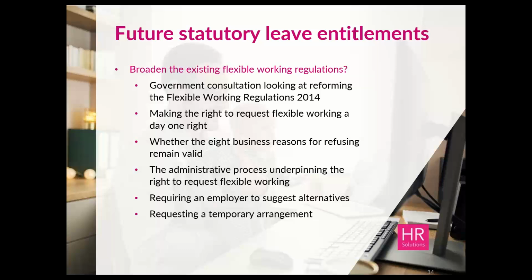And interestingly, what the consultation is looking to explore is, can we make the right to request flexible working a day 1 right instead of having to have the 26-week service, whether the 8 business reasons that I've just gone through remain valid. The administrative process that underpins the whole right to request flexible working, there is a burden there, but does there need to be any changes around that? Because there's a lot of effort that needs to go in to managing it. And also it's looking at whether we need to require an employee to suggest alternatives and requesting temporary arrangements.